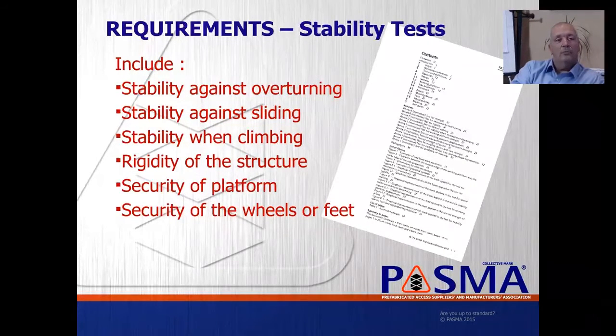We're often asked why all podiums are not anti-surf and why it's not a requirement of the standard. Well, in some applications, you need maximum manoeuvrability to get into very tight spaces, and sometimes anti-surf podiums may be less easy to position than podiums with four wheels. But in many instances, an anti-surf feature is a very good safety option.